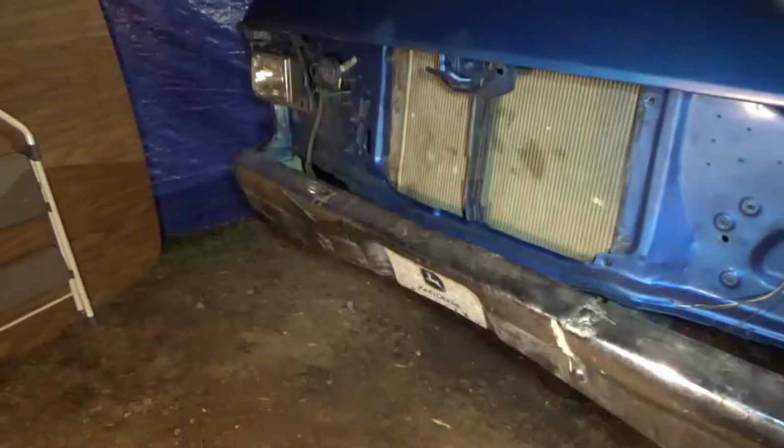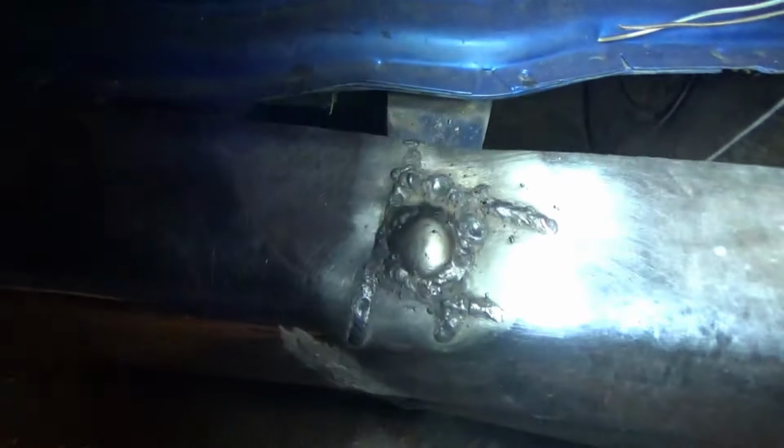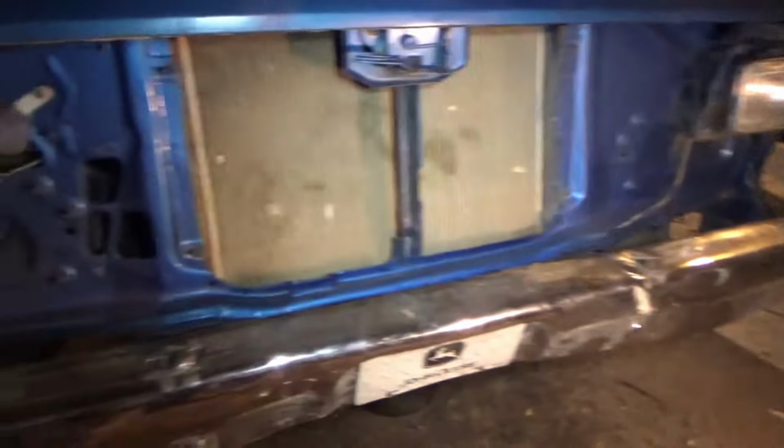I did a bunch of work under the hood. I did get the bumper on as well. I got it straightened back out and on. Unfortunately, I had to weld it back on, but hey, it's an old work truck. It'll be all right. It looks fine.